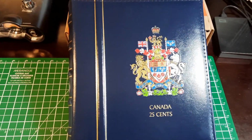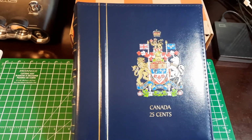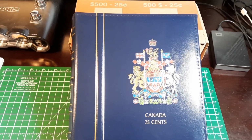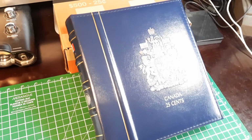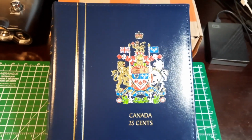If we find coins that are completely trashed, we're certainly not going to put those in. So we're only going to find things that are keepers for sure, or anything that are pretty decent in years that are harder to fill, we think. So that's really exciting. This is the same type of album we have for our nickel hunt, and this just came in, and I'm really excited that we can start to fill this up too.